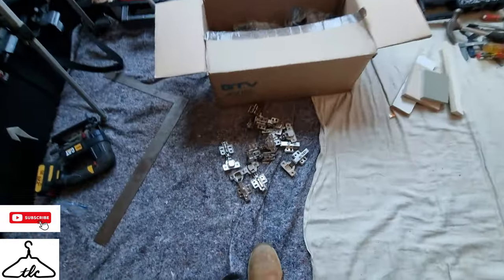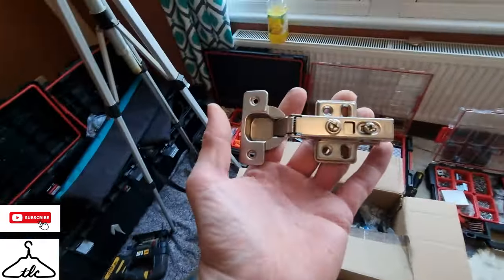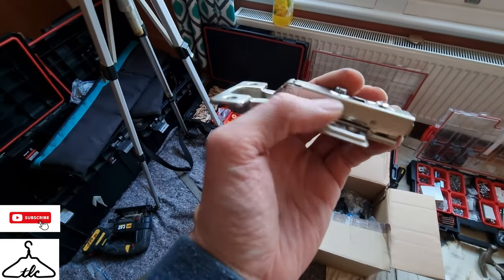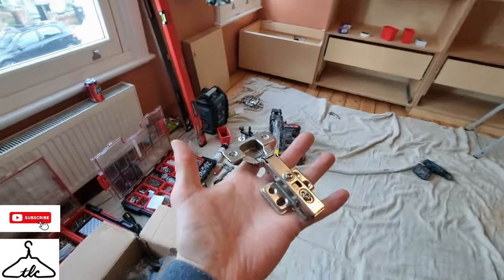So I've split open enough for 25 hinges and I've adjusted them. When they come, they generally don't come in the center here. So we adjust them to the center and we wind them all the way in so the plate is touching the hinge. That way we know they're all the same. And when we put them on, then we can just make our adjustments.